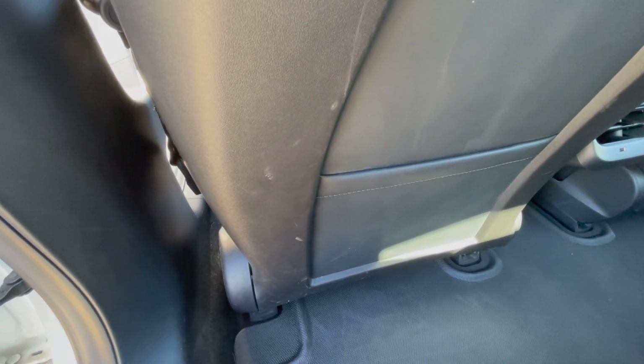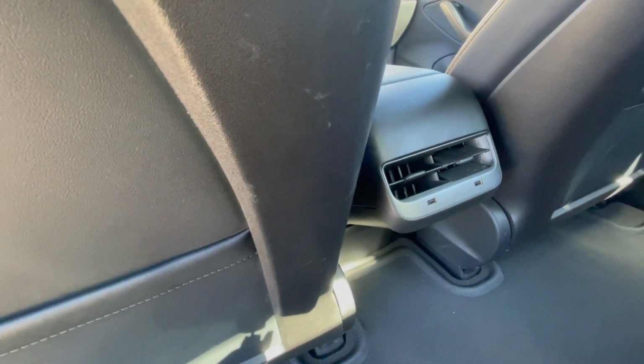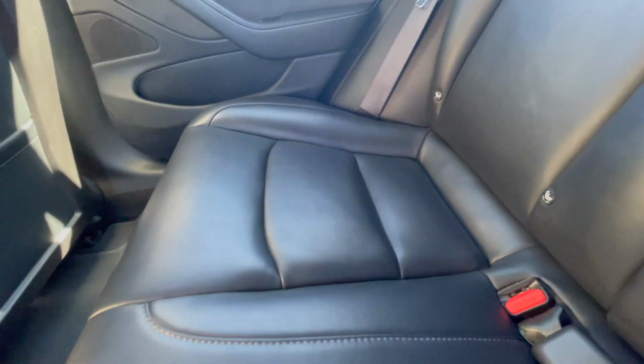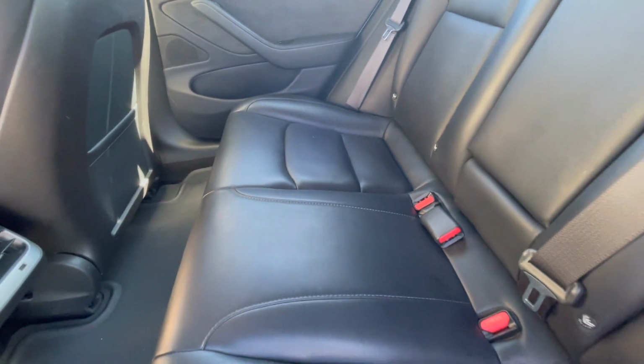Now, the back of the front seats have also taken a beating from my son and his friends. Other than that, I think the interior of the car still looks like new and has held up quite well in my opinion.